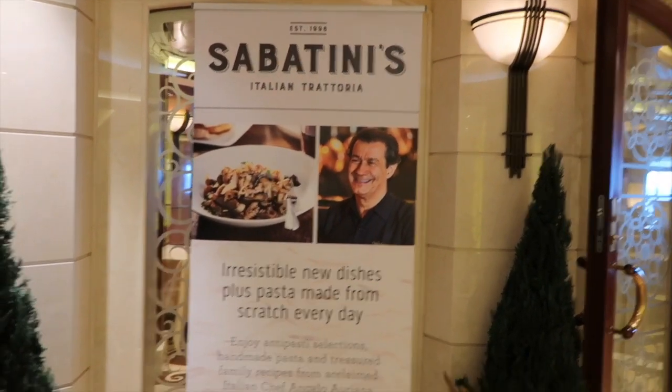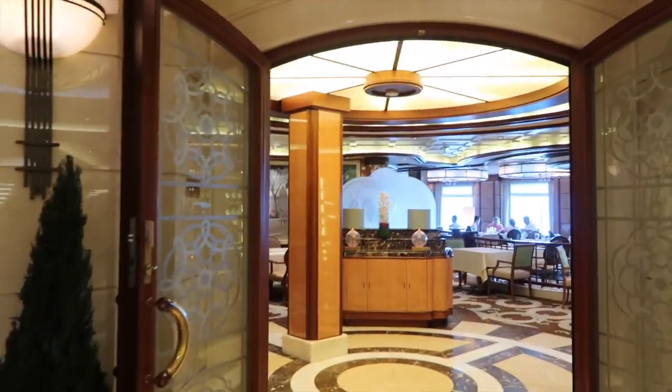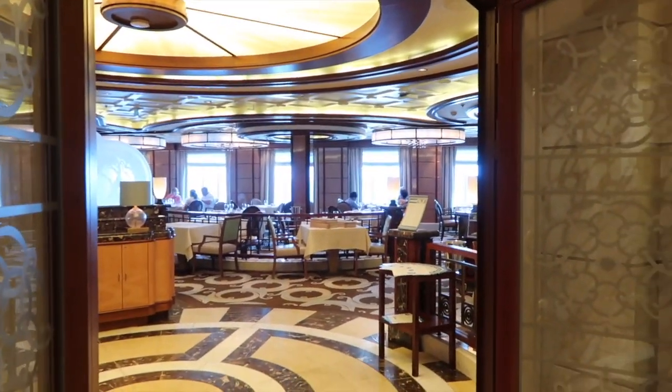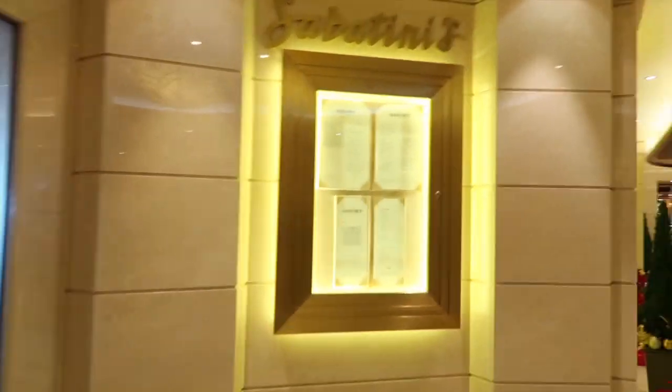This is one of the restaurants here that you can pay an additional charge to get into and get some specialty dinners. This is Italian themed food. Let's take a look at the menu.